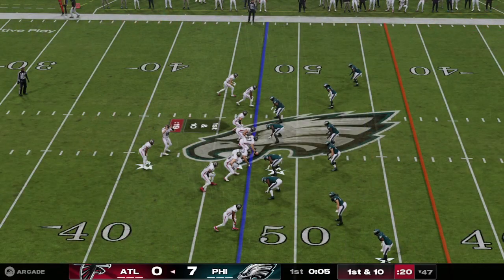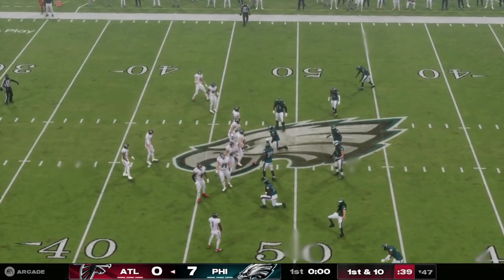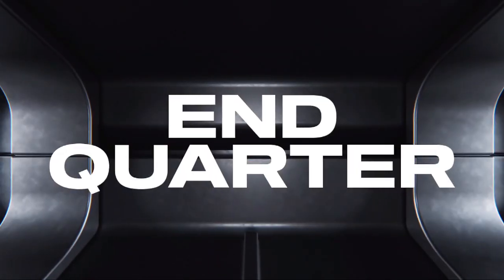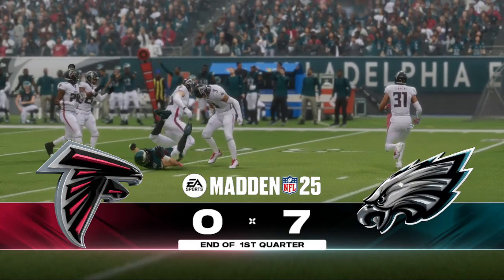No, it won't, because when he gets going, now it opens up opportunities on the perimeter because that'll draw the defense towards him in the middle of the field. Now your wide receivers will get involved as this game goes on. After one, 7-0 on EA Sports.